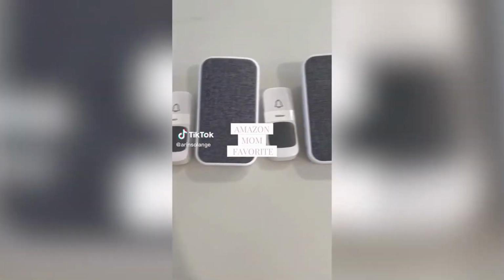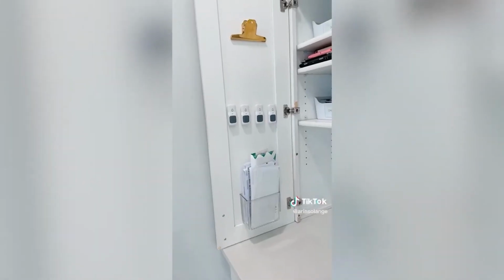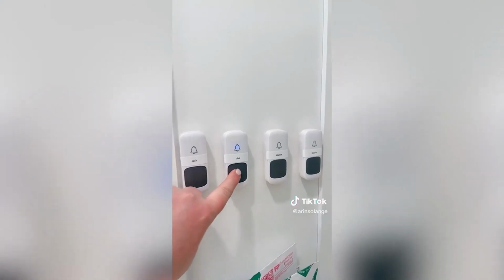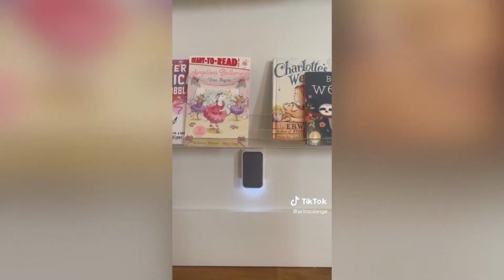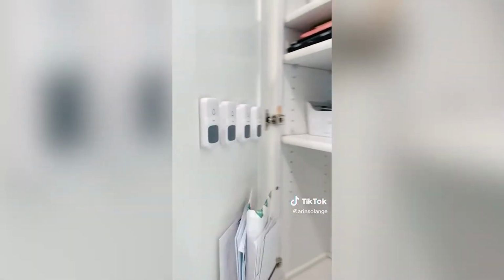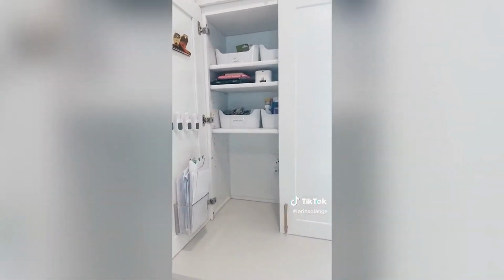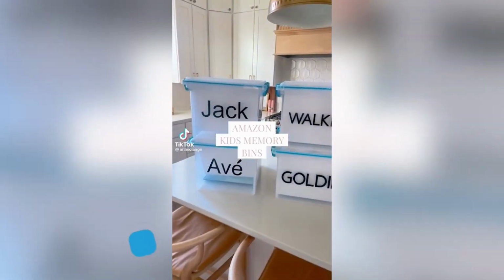My number one Amazon mom favorite. It's been just over a year since I originally shared these indoor doorbells, and we are still absolutely obsessed with them. Each child has an adhesive button inside a kitchen cabinet that corresponds to a plugged-in doorbell inside their room. If the doorbell rings, they know to come downstairs and see what's needed. It's cut down tremendously on the yelling in our house and has honestly been super well loved by both parents and kids. Hopefully this can help in your home as well. Enjoy.